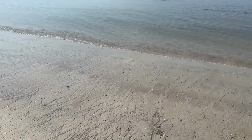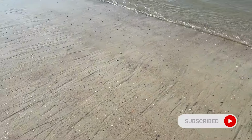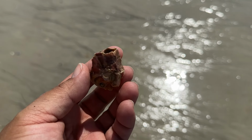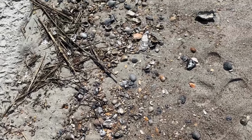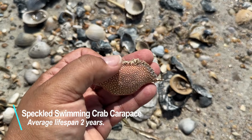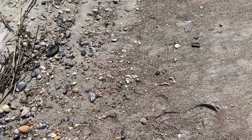So the whole walk out here on this inlet side, I really didn't find any shells. I was looking in the water, just a little bit of shell hash here and there. Here's a Titan acorn barnacle. So I decided to walk closer up near the dunes, and I started finding little piles like this. Here is a speckled crab carapace, and they're not normally red, so I believe that's the sun that turns those red.